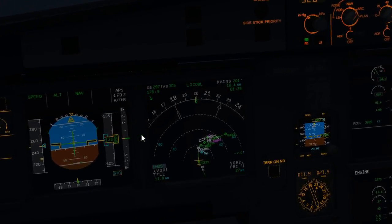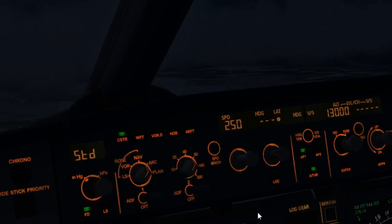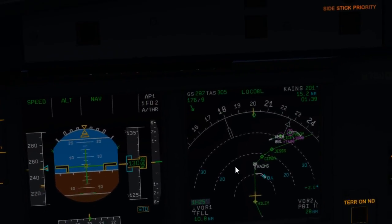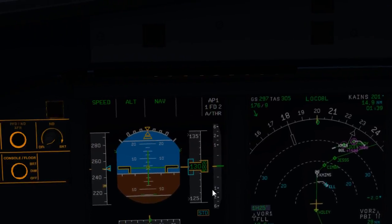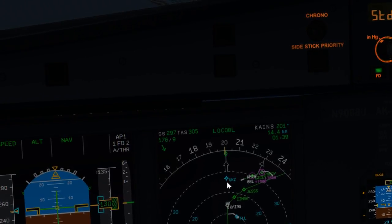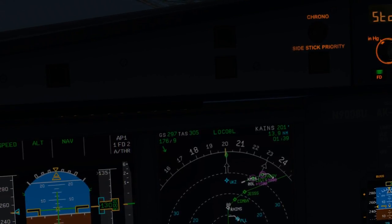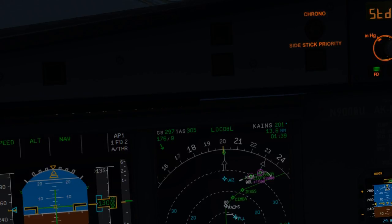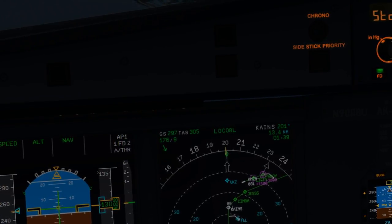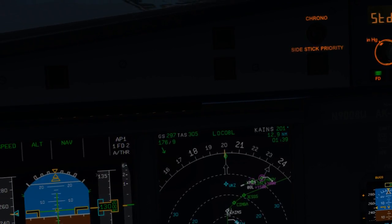American 815 Heavy, descend and maintain 7,000. Descend and maintain 7, American 815 Heavy. Miami approach, American 209 with you at 13,000 past Patoga. American 209, Miami approach. Expect the visual approach, runway 8 left, Miami altimeter is 3002. Expect visual 8 left, 209.